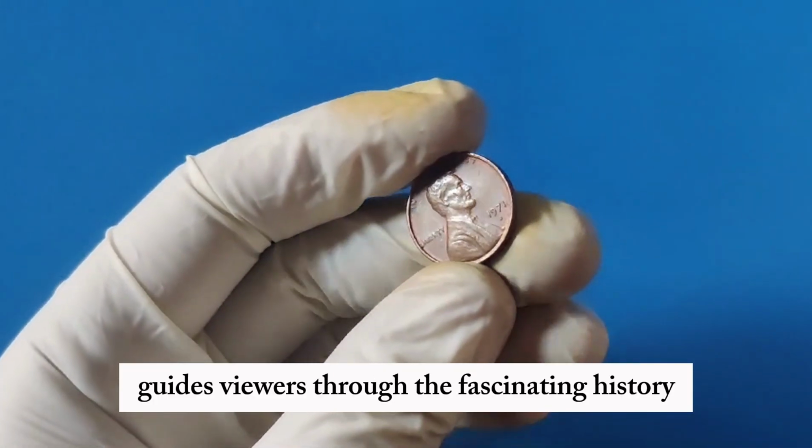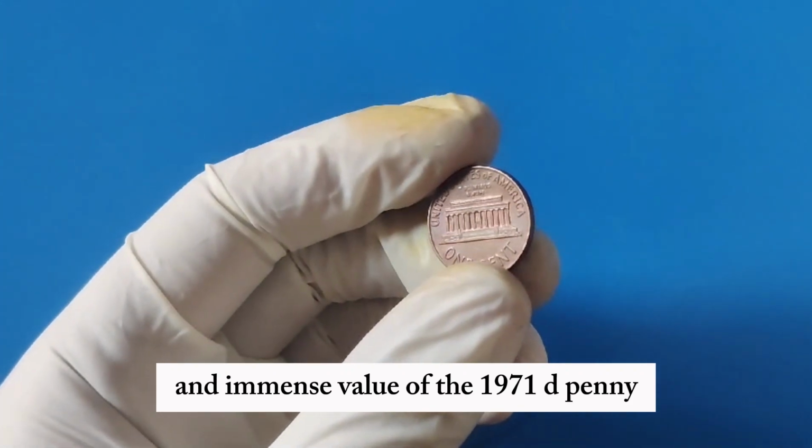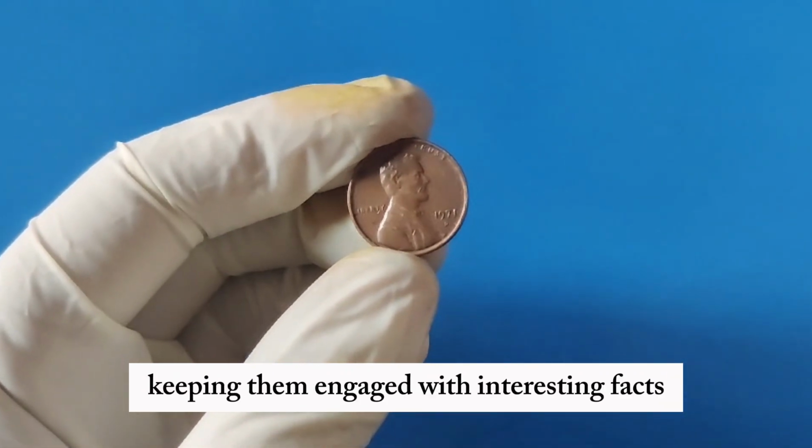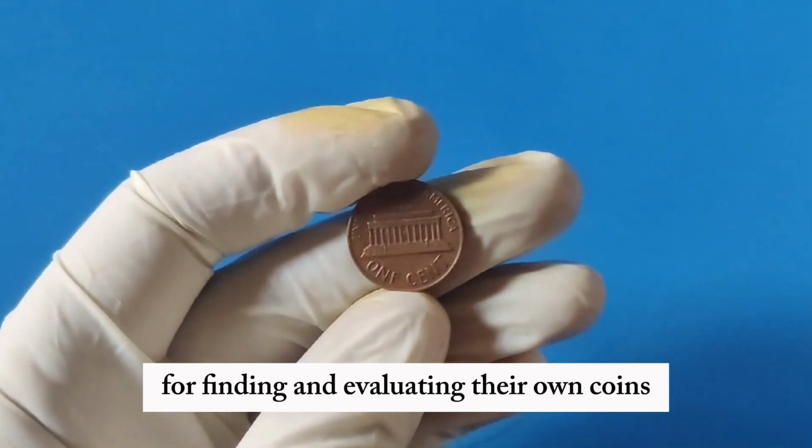This script guides viewers through the fascinating history and immense value of the 1971 D penny, keeping them engaged with interesting facts, visuals, and actionable tips for finding and evaluating their own coins.